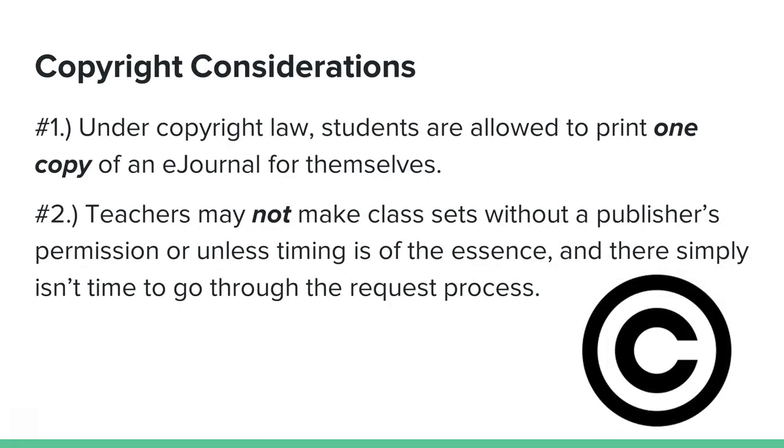Lastly, the all important copyright considerations. Under copyright law, students can make one copy of an eJournal for themselves. Teachers may not make a class set without permission unless timing is of the essence and there's not enough time to go through the request process. Be careful with that one.